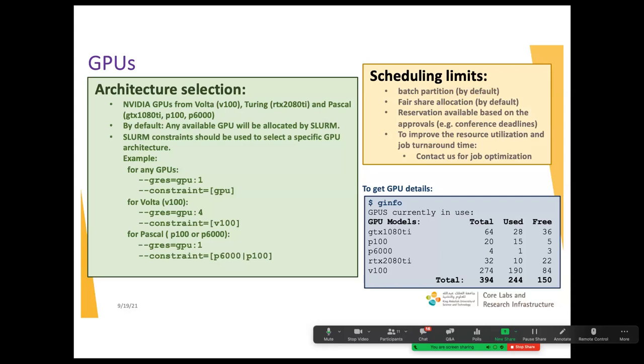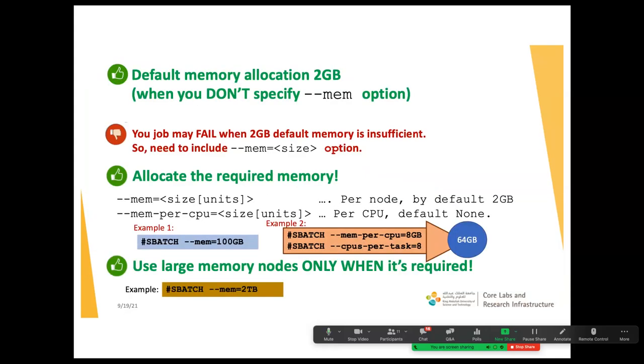This example Mohsen already discussed, the memory allocation. So the memory allocation is also an important parameter. Say for example, --mem gives 100 GB. The other option is to use memory per CPU. Memory per CPU means, say for example, if you are allocating 8 CPUs per task, 8 times 8 GB will be allocated. So just ensure which resource parameter you are using, memory or memory per CPU. Just ensure in your script which parameter is used, only memory or memory per CPU. Accordingly, memory will be allocated.